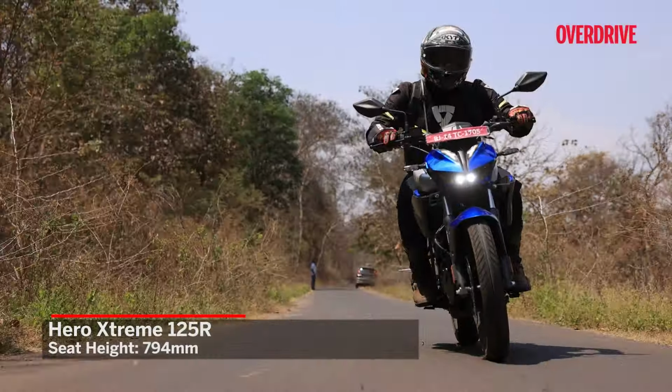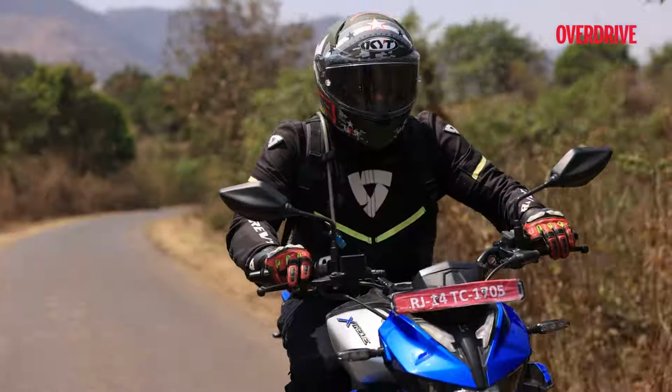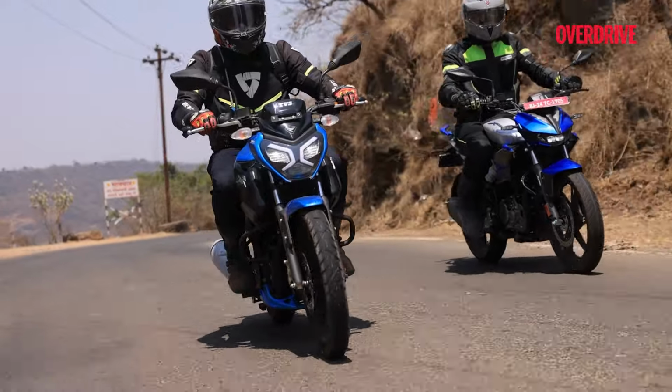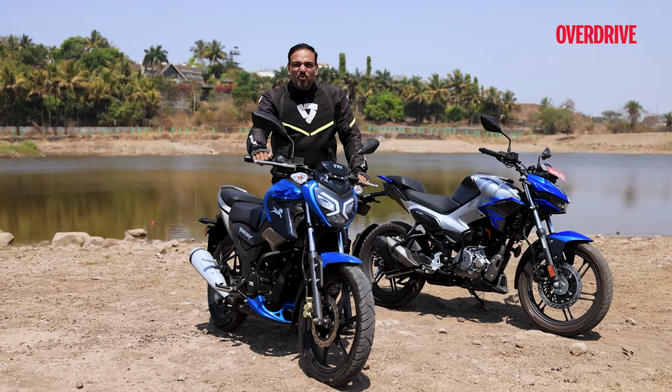It keeps its cool with a relaxed stance, typical of a commuter bike, while the Xtreme looks ready to pounce, even when you're just cruising. In terms of overtaking, both the bikes do it with breeze, just that this one has a slight bit of edge. You will have a cheeky grin when going past that slow-moving traffic.